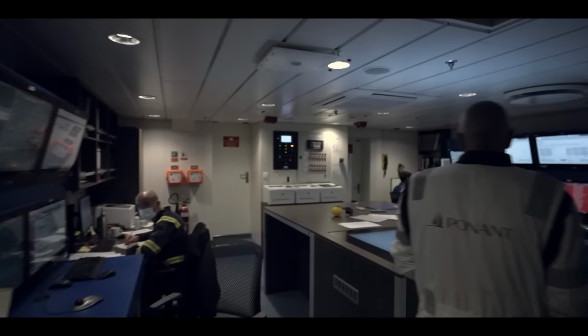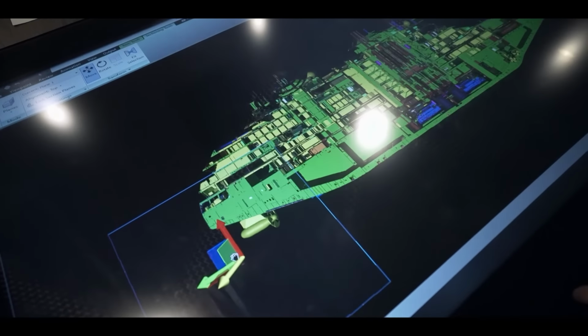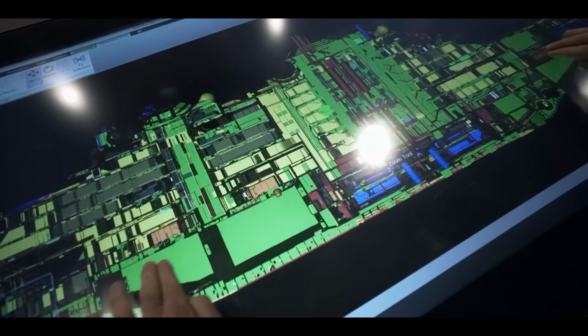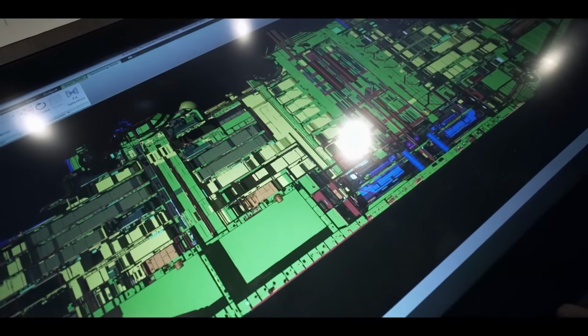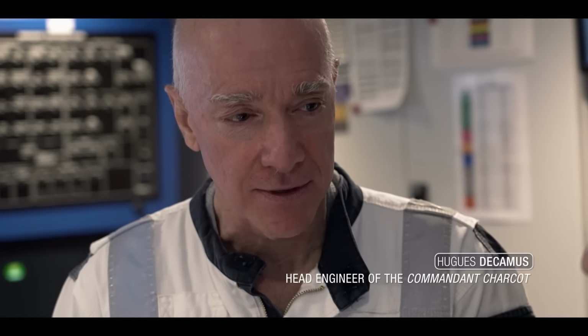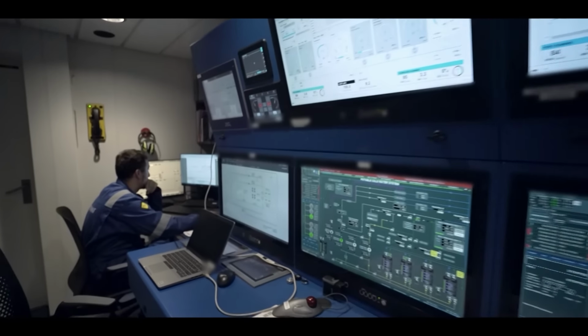In the machine control center, we've got this 3D screen that helps us check the ship's plans. The ship has a ton of stuff, so we use it to track all the pipes and air ducts. I can search for a specific circuit and see where it runs, and the other machine officers can do that too. It helps us locate things on the plans before we go find them on the ship.